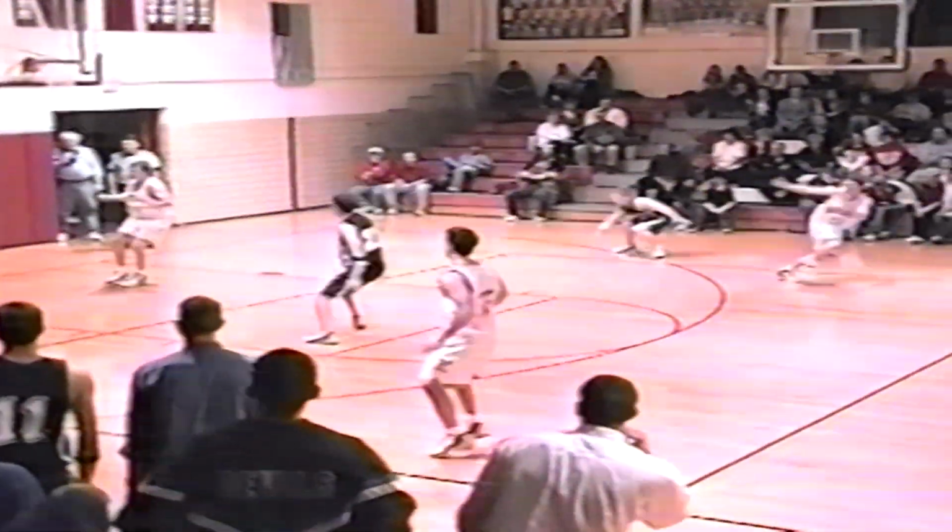2:23 to go here in the third quarter. 44-27, Gate City leads. And they'll have the basketball. It'll be Nate Clark, Will Hubbard, Drew Scott, Derek Smith, Jesse McMurray for the Blue Devils. Here's McMurray. He'll launch a three. Shot, no good. McMurray got knocked down after the shot.